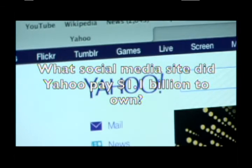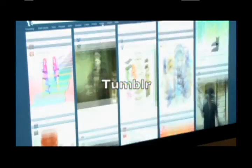What social media site did Yahoo pay $1.1 billion to own? MySpace? Is that Tumblr? The correct answer is Tumblr. Are you kidding me? Because nobody knows what happened to MySpace.